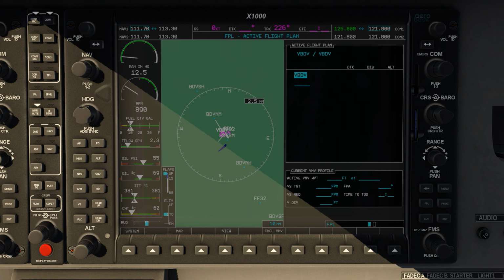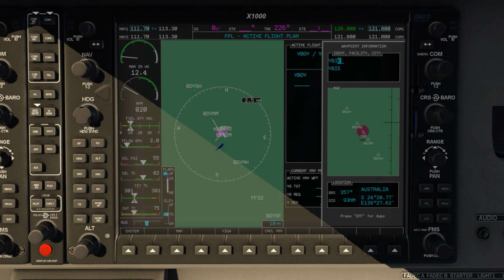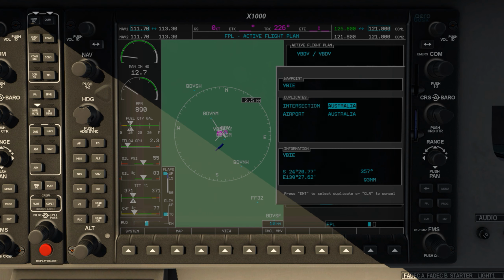Is it the big one? Yes. And then the little one? Yes. All right, so Yankee Bravo Indigo Echo. It's so nice having a new mouse. There we go. Australia. Enter airport. We actually want to go to the airport. There we go. I'm done. And direct. I want to hit direct again because I like to hit direct. This is my favorite button for some reason. Direct. There we go. Activate. Boom.